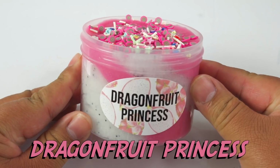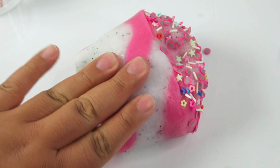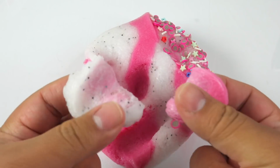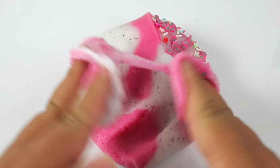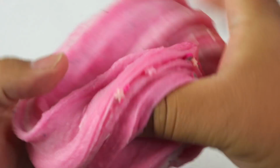And yet again, another slept on slime from last restock. This one is Dragon Fruit Princess. It's scented like dragon fruit, and it's a hybrid textured slime between a snow fizz and an icy slime. So it's very soft and sizzly, yet crunchy at the same time. It's amazing. It's super pretty on the eyes as well, and I just think it's really cute.